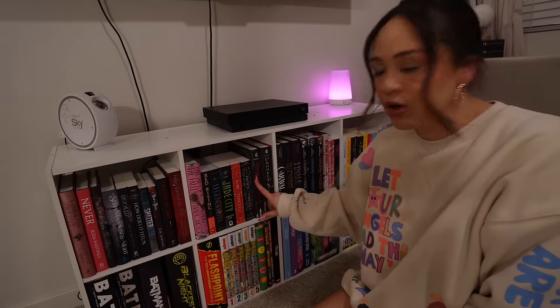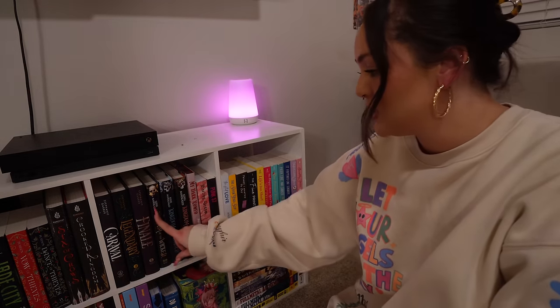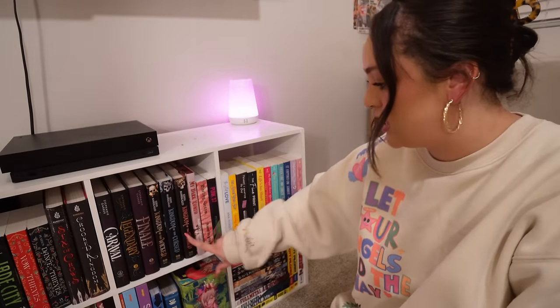Then I have Six of Crows and Crooked Kingdom, which so many of you guys have recommended me to read, so I am very excited to get into those. The Caraval trilogy, so Caraval, Legendary, and Finale by Stephanie Garber, and then I have the Kingdom of the Wicked series by Kerri Maniscalco, which now that I think about it, I should have put by Throne of the Fallen, but oh well, it's too late now. This is how it's staying. So I just have Kingdom of the Wicked, Kingdom of the Curse, and then Kingdom of the Feared.